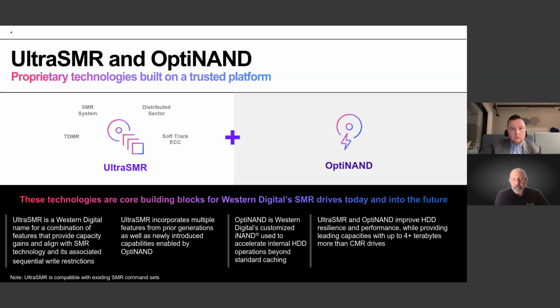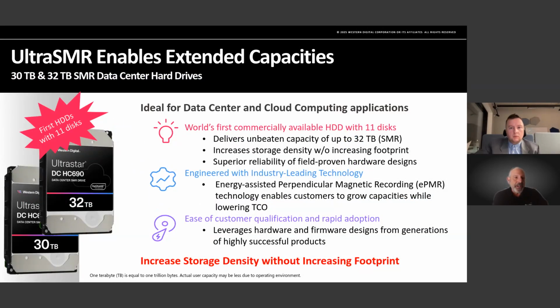I don't want to spend too much time here. We've given you a lot of pointers in the references that you can go to. And here's a discussion about the drives that we have recently introduced: 30 terabyte and 32 terabyte drives. We also have 11 platters in our drives, so we're the first to introduce that.